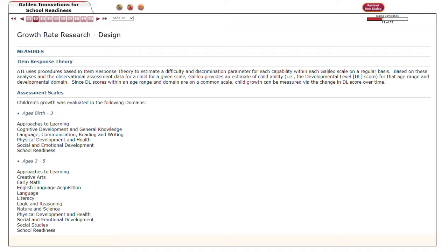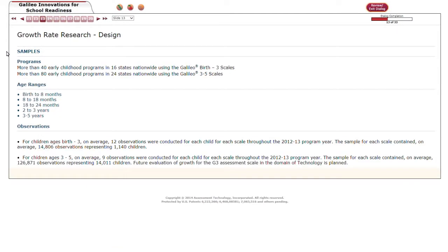coming out soon. So for these studies, we used data from programs that are already using Galileo to conduct observational assessments. There were more than 40 programs in 16 states nationwide using the Galileo birth through 3 scales in the sample for this study, and more than 80 programs in 24 states nationwide using the Galileo 3 through 5 scales.